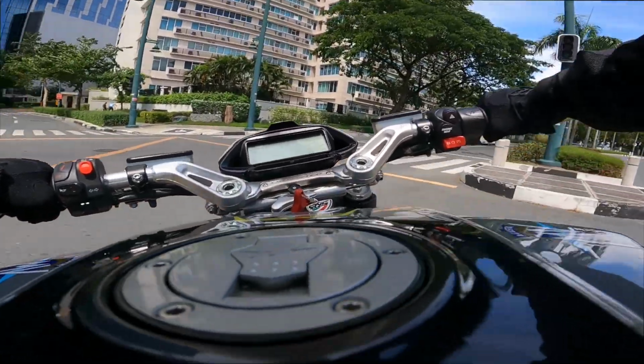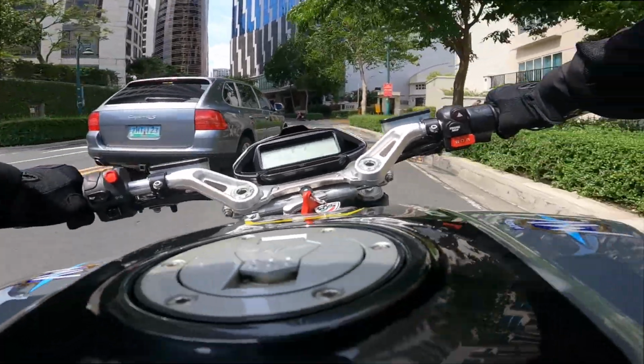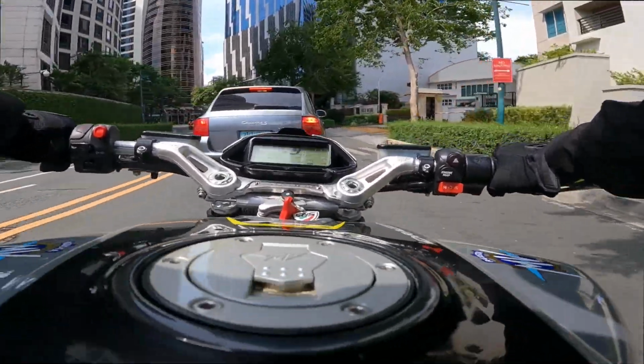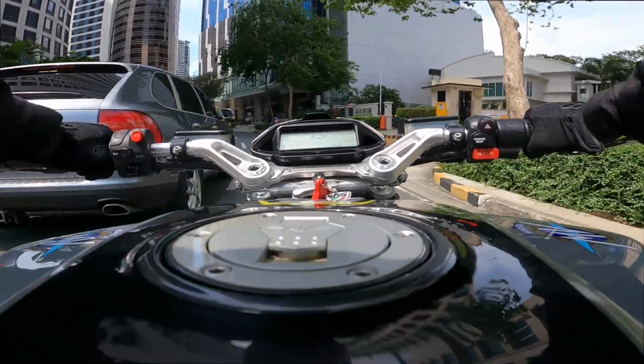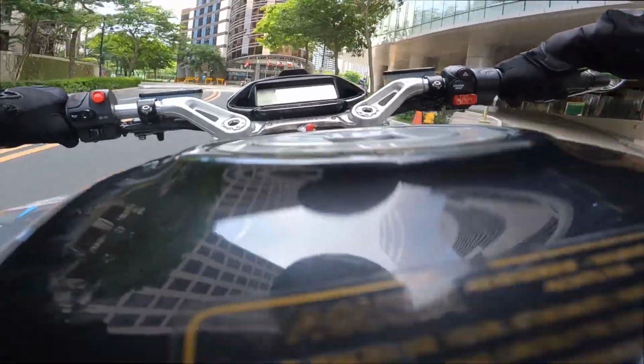Wheels are scoped for this model. It has a dry weight of 175 kilograms. It has a fuel capacity of 16.5 liters, which is around 180 to 200 kilometers on a single tank, depending on how generous you are with the throttle.